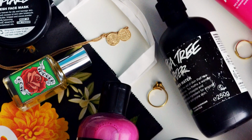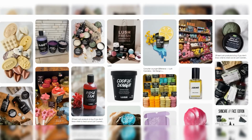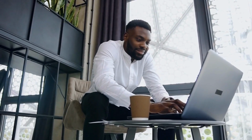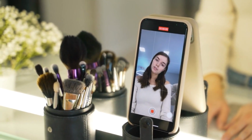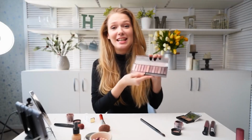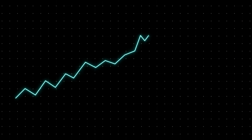Lush Cosmetics. Lush Cosmetics, a popular beauty brand, has a strong presence on Pinterest, with boards that showcase their products in creative and visually appealing ways. They use high-quality images, engaging descriptions, and a consistent branding style to create pins that resonate with their target audience. They also collaborate with influencers and bloggers to create collaborative boards that further expand their reach on Pinterest. Lush Cosmetics' Pinterest marketing strategy focuses on creating inspirational and informative content that encourages users to try their products, leading to increased engagement and traffic to their website.